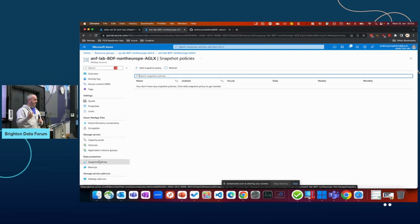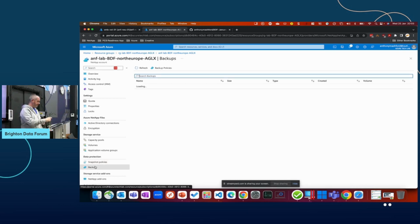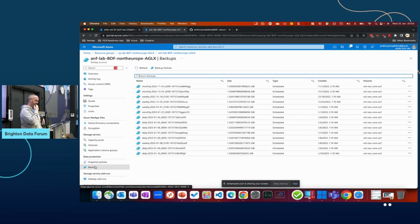So you can create your snapshot policies, apply them to the volume, and then get more or less instantaneous restores. Or you could actually take that snapshot and create a brand new volume as well. And you can also revert a volume from snapshot. So extremely powerful. The backup we mentioned, I haven't got any backup. I'll tell a lie, there are backup policies. Interesting. So there are some backup policies configured in here.